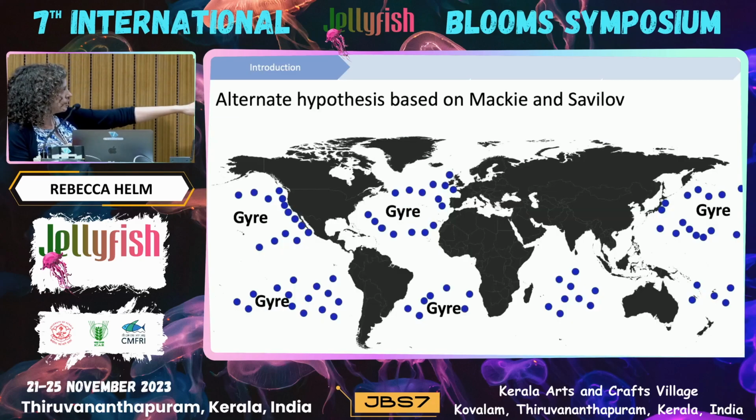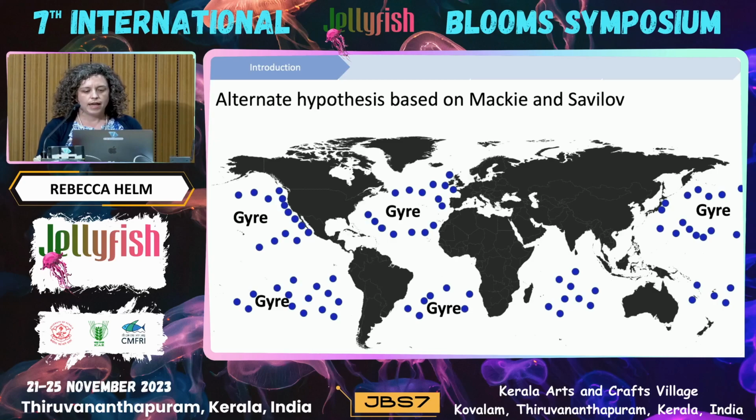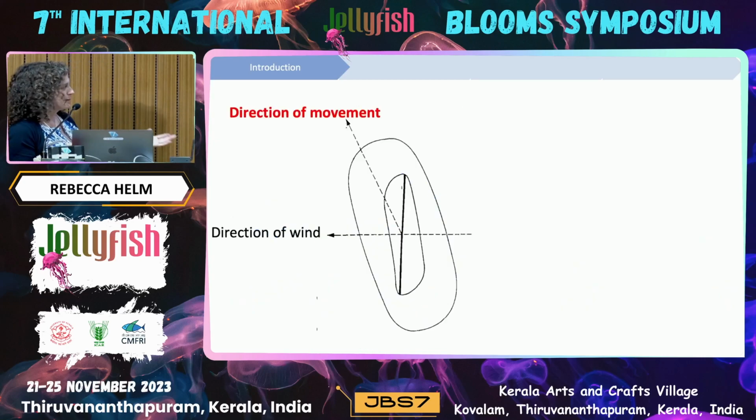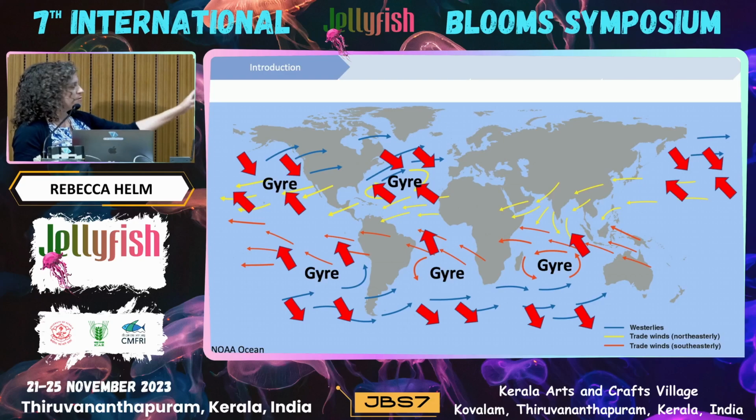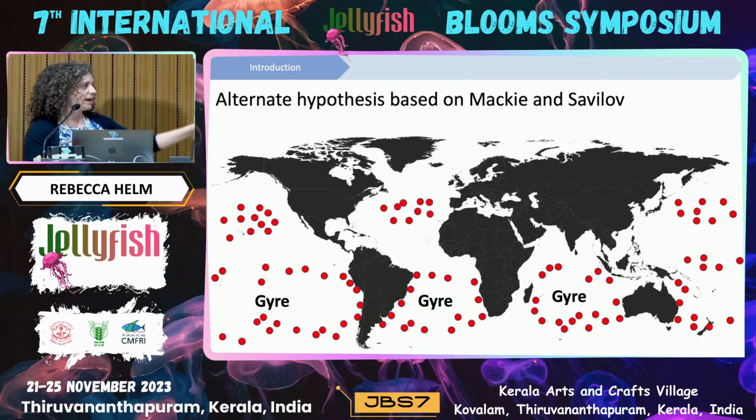So we can imagine a hypothesis that now looks like this. Central blue left-handed animals in the southern gyres, and on the borders in the northern hemisphere. And for right-handed animals, we would expect the opposite. So in the northern hemisphere, right-handed animals, according to Mackey and Savilov, would be blown into the gyres, and in the southern hemisphere, they would be blown out of the gyres. So we would imagine a distribution that looks like this.